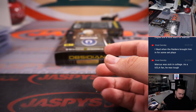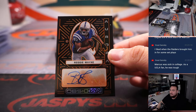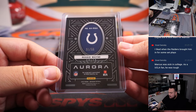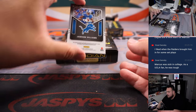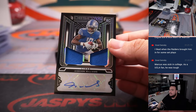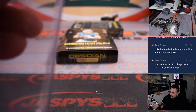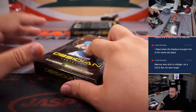14, spot 4 is Trevor. A little Reggie Wayne. Reggie Wayne, Aurora. 31, that's Robert Ronco with the Colts, though. And then out of 175, the Detroit Lions, Jameson Williams. And Robert G with that one.